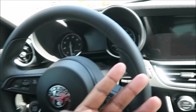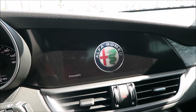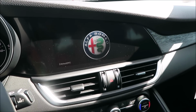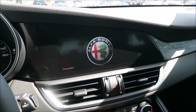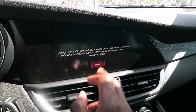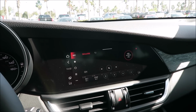But you guys know also what's new for 2020. Let's start the car and you'll be able to see it here. All right, you can see that Alfa Romeo insignia light up. And you will notice that that is the 8.8-inch touchscreen, which is also new for 2020. Now, I've done videos on this as well, going a little bit deeper into what the touchscreen actually does, the different functions, the pros and cons. We are very transparent here, so we let you know everything. Not everything good, not everything bad, but that is a new touchscreen there.